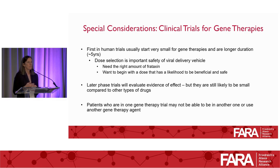They're also going to require you to be enrolled for a longer period of time. FDA wants people to be followed for at least 5 years when they're in a gene therapy trial. And so you can expect that this is a longer term commitment, and that is both for your safety as well as for us to really understand what happens in the short and the long term.